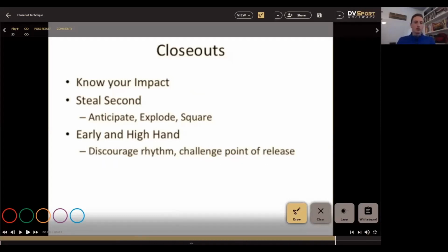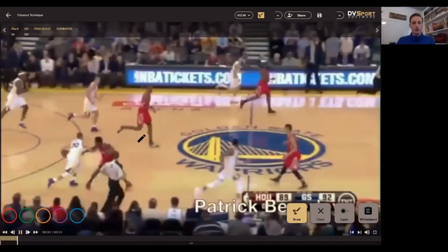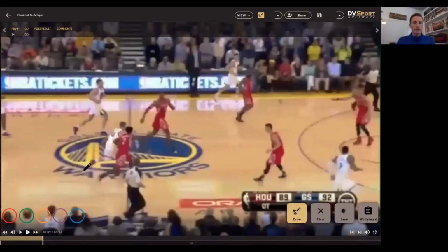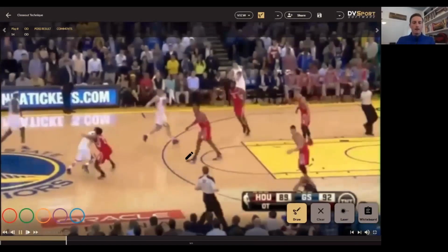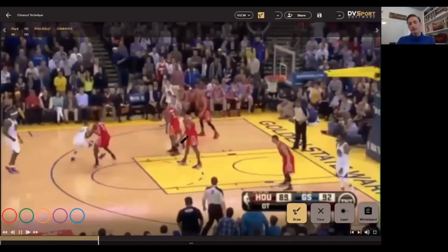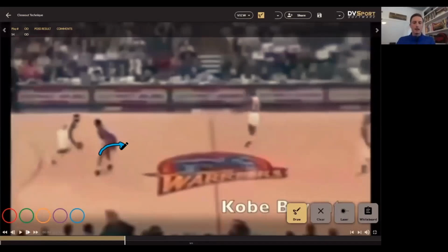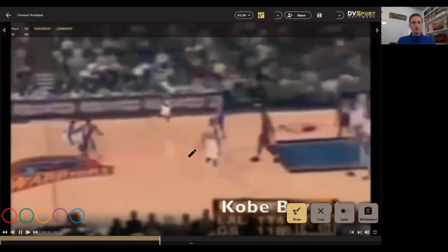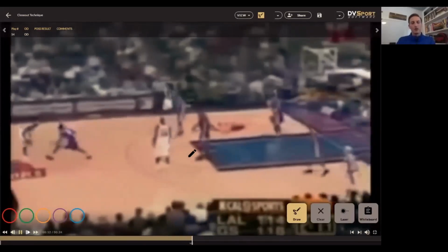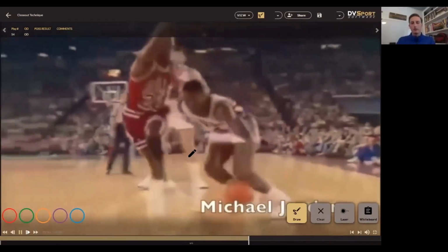And the crossover step isn't only used in closeouts. On the ball in a full court situation, you'll also see that crossover step to get in recovery mode. You see it less in the half court because you have less room to recover. But if you're a team that presses, this crossover step is going to allow your players to better recover to the ball. So not only a good technique to practice closeouts, but also recovering on the ball.